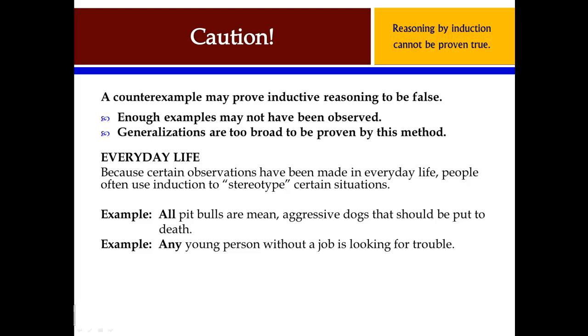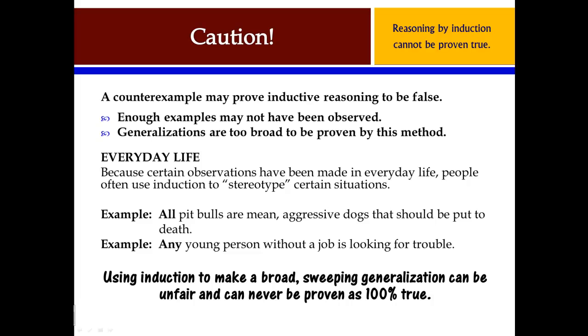So perhaps this generalization was made because a number of young people without jobs were observed to be getting into trouble. But all you have to do to prove this false is to provide a single counterexample. So this observation of specific young people getting into trouble because they don't have jobs cannot be used as an argument to say that all young people without jobs are necessarily looking for trouble. So using induction to make a broad sweeping generalization can be unfair, and can never be proven as 100% true.